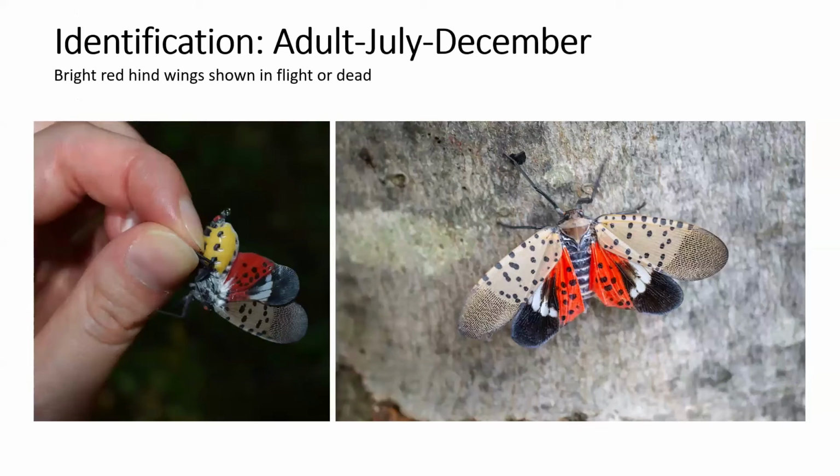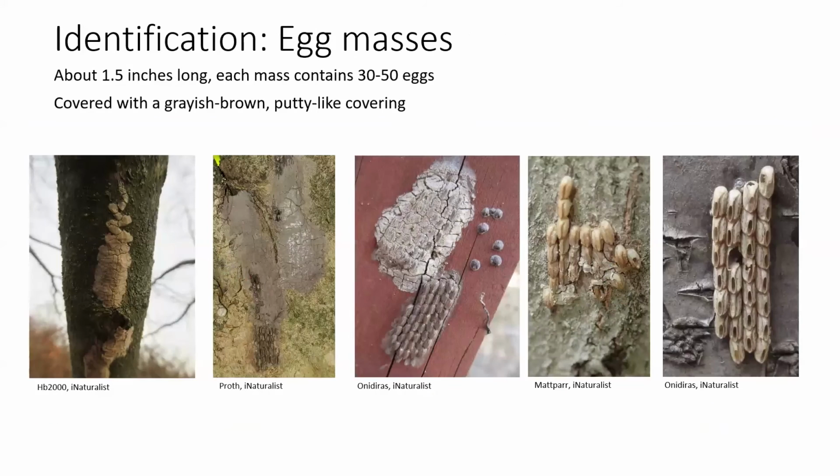But if one is about to fly or is dead, or if someone, like I did in this photo, picked one up to get a picture of it and is holding on to it and it's desperately trying to fly away, you might get to see those bright colors. Those are a red-orange streak down their wings with black spots on it and a white swoosh, and then red at the tip.